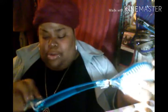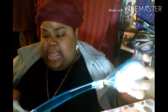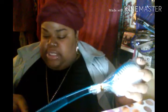Okay, so I bought this little shower brush to wash my back and stuff like that. I did not buy this from Five Below. I bought this brush from Dollar Tree. This is a bath brush, and this was $1. I bought it from Dollar Tree. Okay.